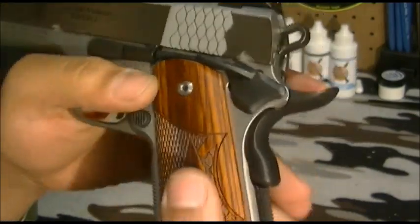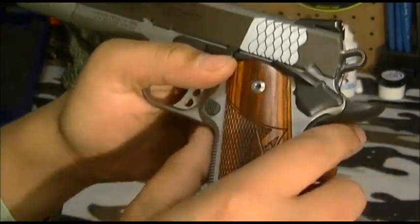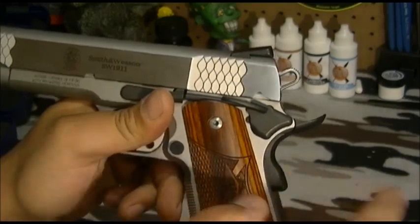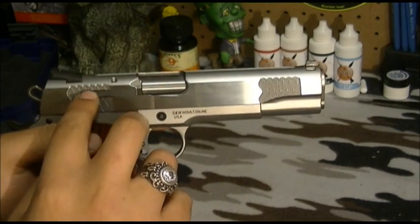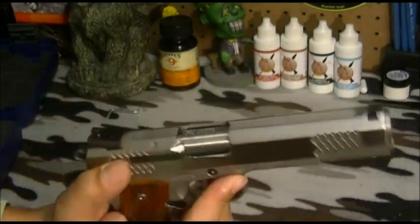It's a full size 1911 stainless steel, so it's not a low frame or anything. It's going to be on the little and the heavy side. You got those fish scale serrations on here, so this is not going to be your traditional. It does have the external extractor here, not internal, but again, it does not affect anything.